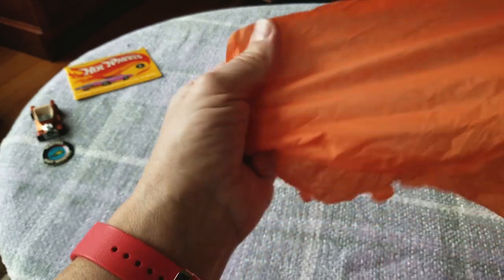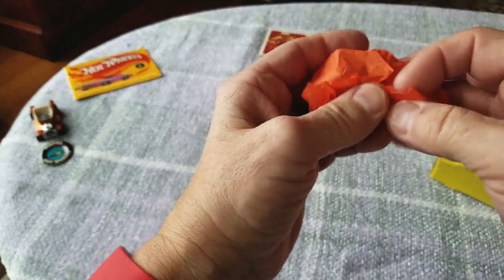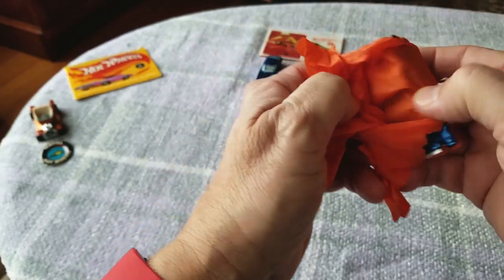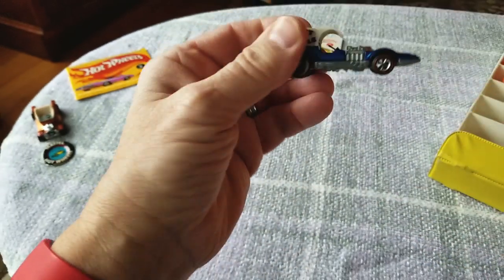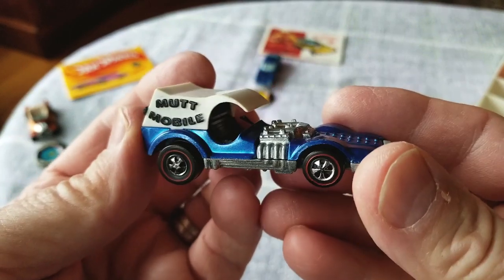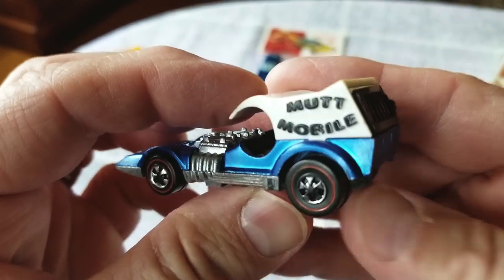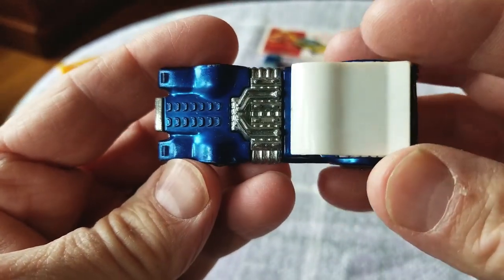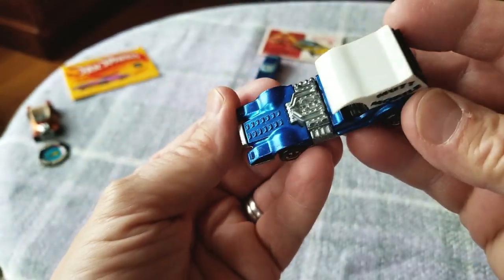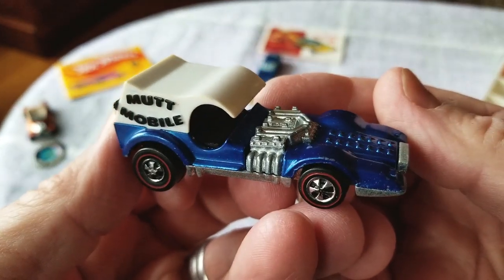What is this? This is just a pad. All right. Next one up. Ooh, this one feels big. Mudmobile. I believe this one's going to be blue. Let's hope it's blue and nice. Let's take a look. All right, there she is, Mutt Mobile in blue. Pretty nice shape. Got the dogs in the back. Nice top, top's not broken. Light wear on the fenders, light wear on the wheels. I think I might call that a near mint. I'd have to look at it under the magnifying glass that I use.